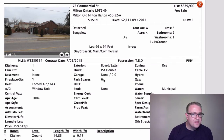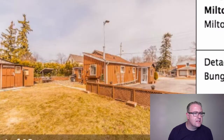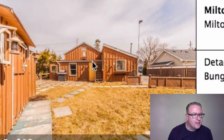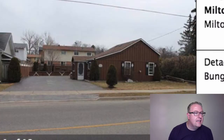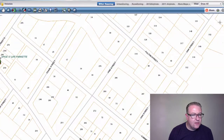Okay, so next up is 72 Commercial, $339,900. No garage. It's a smaller house, two bedroom plus one bathroom. And then you've got a bit of an access to that. You can see there's stairs that go up to the top level here, but it's essentially a bungalow. It's on a decent sized lot, 66 by 94. I was in this home years ago when they had it for sale, and it's nothing to write home about. Now it says development potential, and so here's the thing.